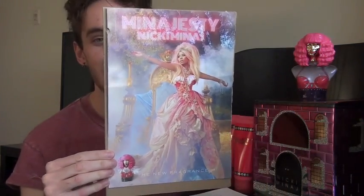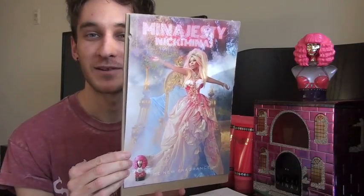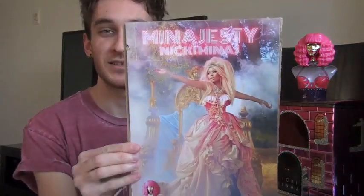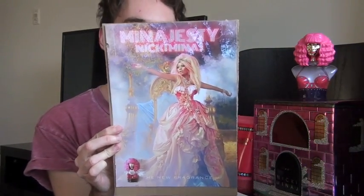So this is the Minajesty advertisement. I got this out of a magazine. I like this ad a lot more than her last one. Her last one, she was sort of like huge, like this big giant monster, just kind of parading through the city. This one, she's regular sized, and she's frolicking through the enchanted forest.